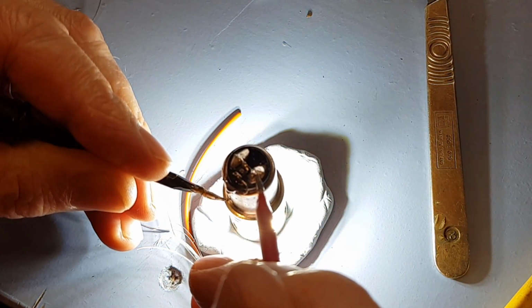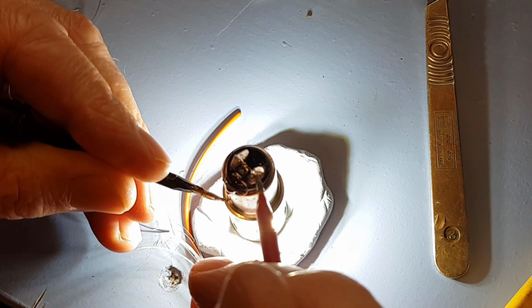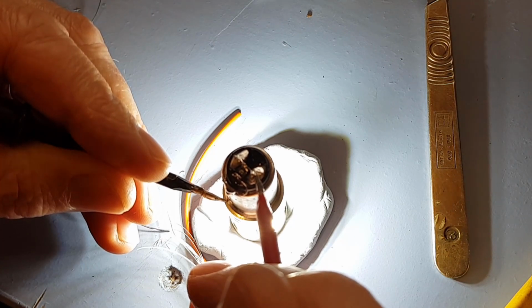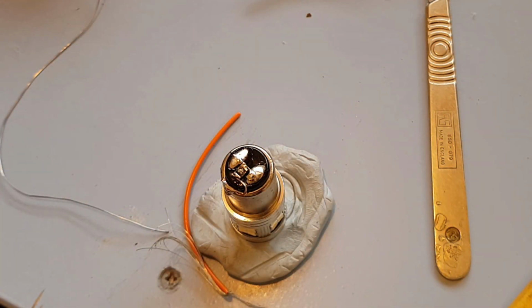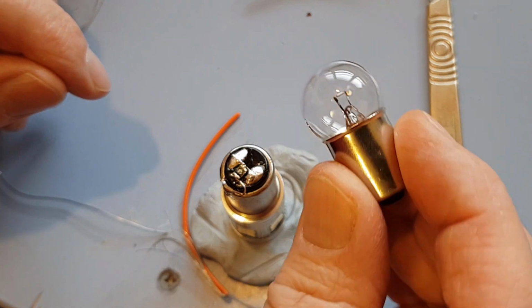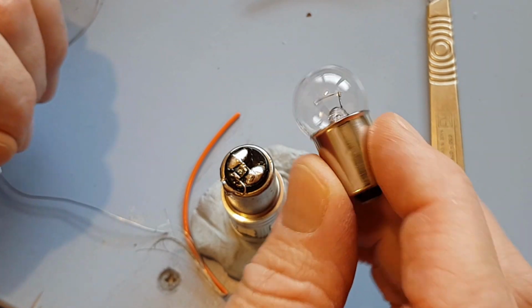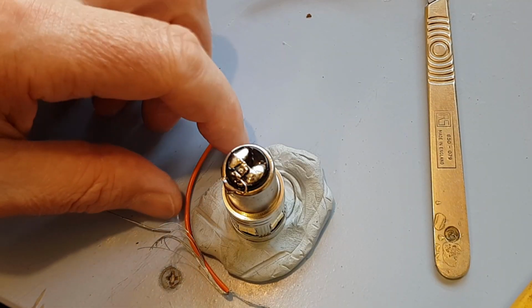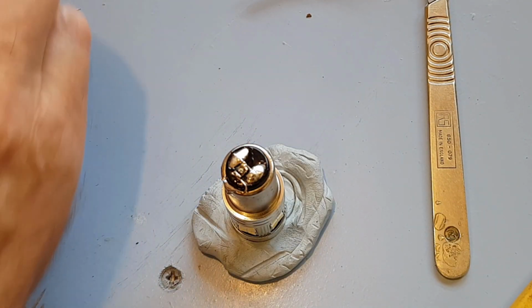Half an amp. So yeah, that is perfectly mimicking a 5-watt tungsten bulb now. Warm and a few amps cold. So yeah, that will perfectly mimic one of these little tungsten bulbs. That's a 10-watt, by the way, not a 5-watt, but I haven't got one here at the moment. So there we go, that's that done. Lovely job.